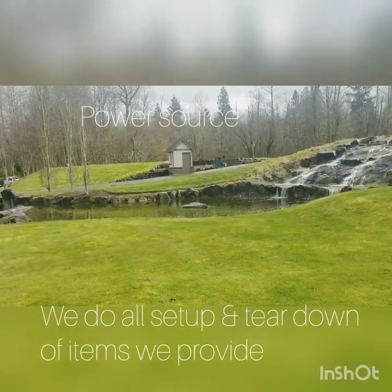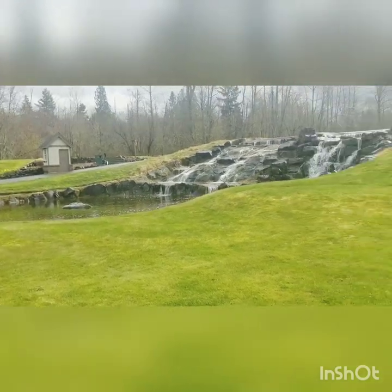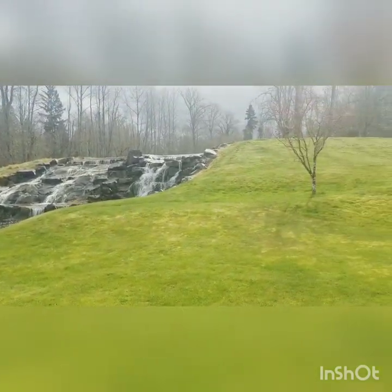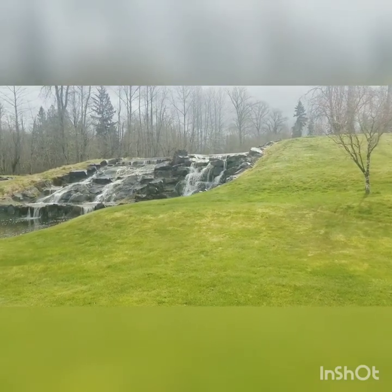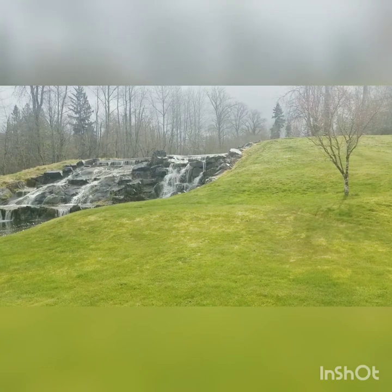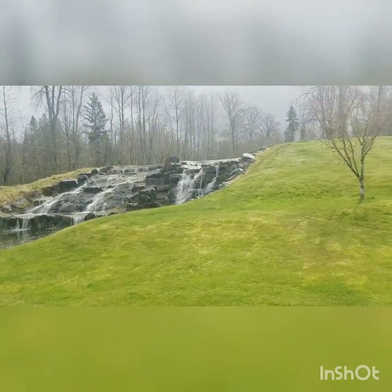Right across, that is the power source for your DJ. So you can really do whatever. We can't turn off the waterfall, but it does create a beautiful ambient sound. And as long as you are mic'd up, your guests can hear you perfectly.